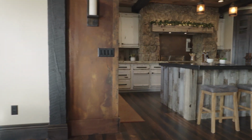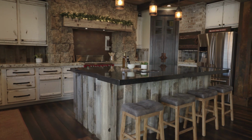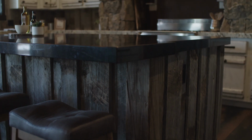And now going to the kitchen, tell me a little bit about what you did here. So the cabinets, the white cabinets are alder. They're hand distressed. Each one of them is different, as you can tell. They're painted and glazed and clear coated. The island's barnwood.